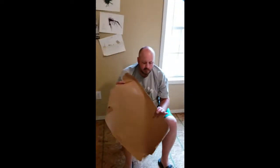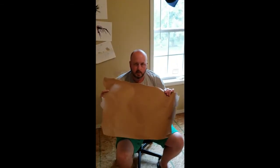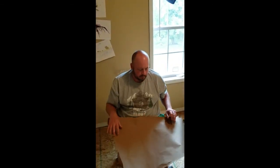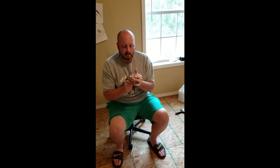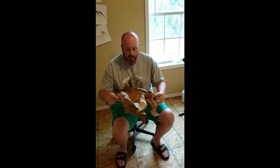Now I think we're gonna do this room straight, with the paper straight. The other room, we did this. Kind of gives you a little bit of a textured look.